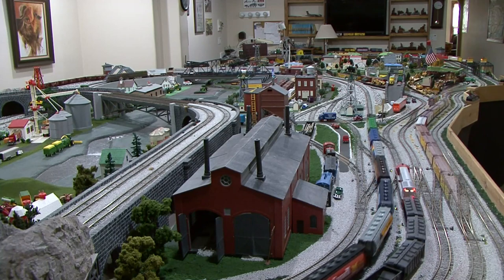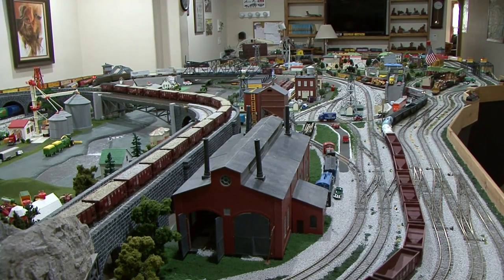We now have 6 trains running on the layout.